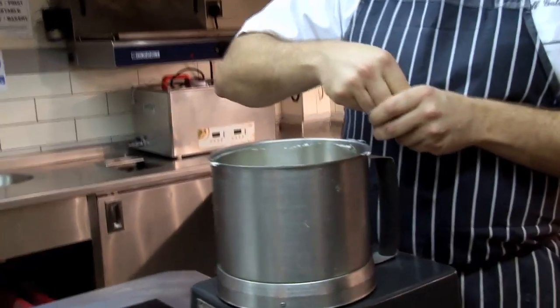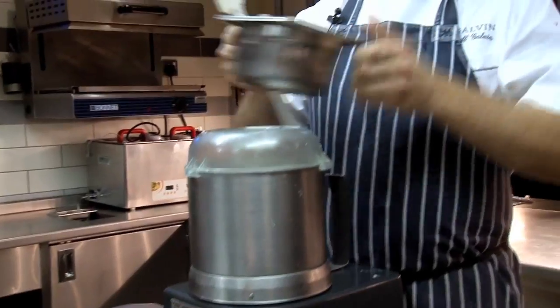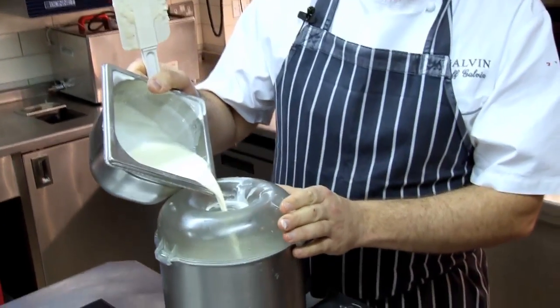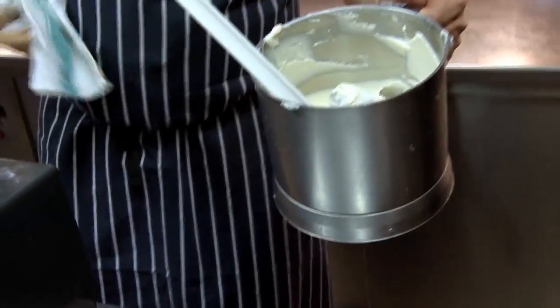I'm just going to put a little bit of salt in there. It just helps firm up the flesh a little. The second half of that cream we can add a little quicker. That's it, and that's our mousse. It should be looking nice and glossy.